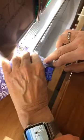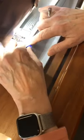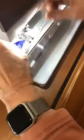I haven't done this in a really long time, just so you know. I didn't do any practice blocks. We're seeing if an old dog, it's like riding a bike, right? Once you've done it, you can do it forever. And then I'm just pulling my edges so that they're back straight together. I use my finger to hold that end. There we go.